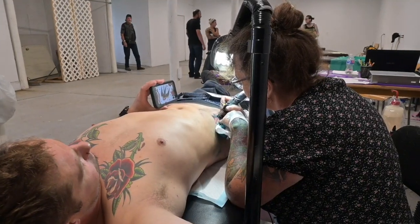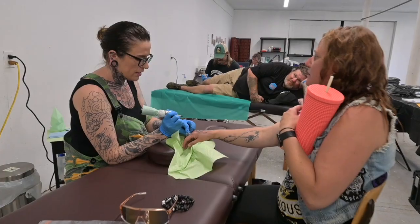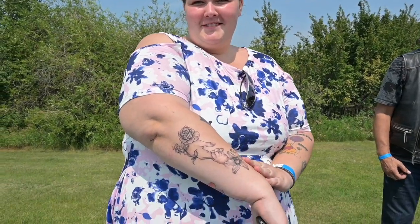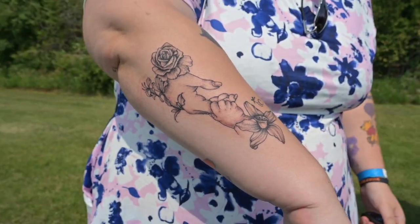So this is the tattoo I got last time. This is for my son. Oh, I loved it. It was very friendly. She had great conversations. It didn't hurt.